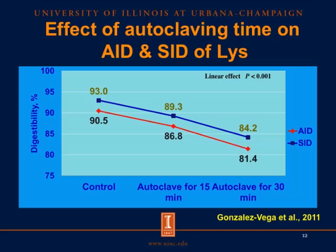We took these samples of soybean meal and fed them to growing pigs and determined the digestibility of lysine. And in this slide, we just have the control and the 2 autoclaved samples, and we can see there's a linear reduction in the digestibility of lysine as we increased the time of autoclaving of these soybean meal samples. So clearly we had destroyed some of the lysine, and therefore we saw a reduction in digestibility.